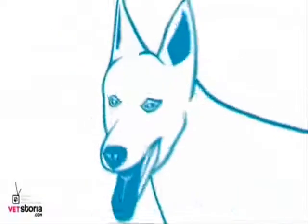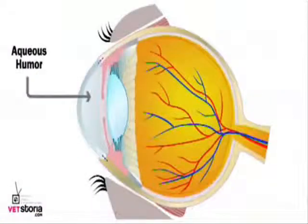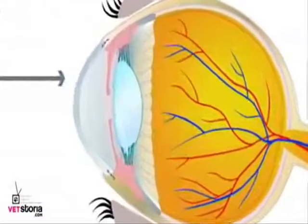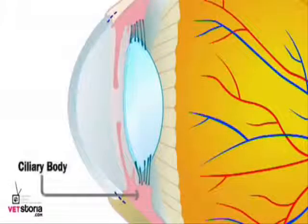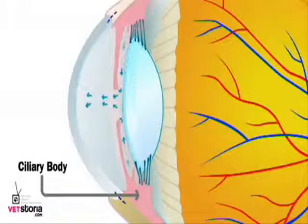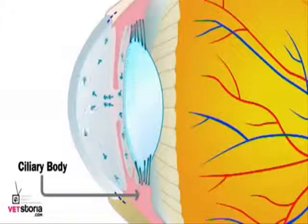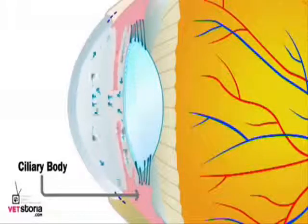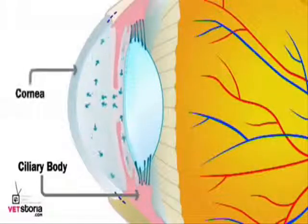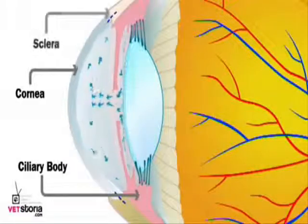We are now looking at a cross-section of the eye. The fluid, or aqueous humor as it is known, is produced by a structure inside the eye called the ciliary body. From here, it circulates through the pupil into the front part of the eye and then drains into a specialized network of openings located near where the transparent front of the eye, or cornea, meets the white of the eye, or sclera.